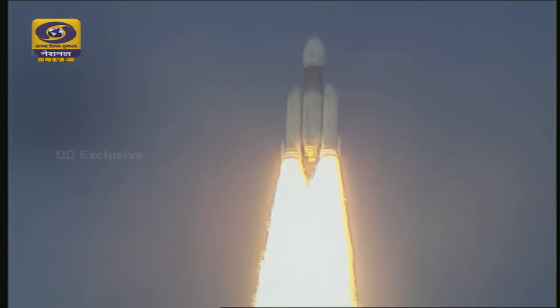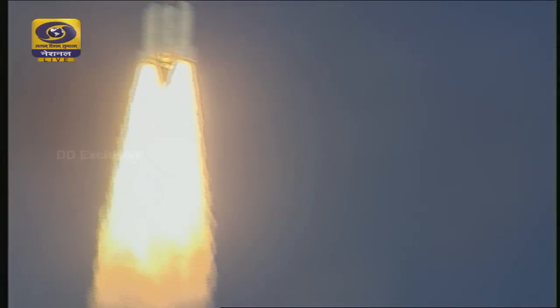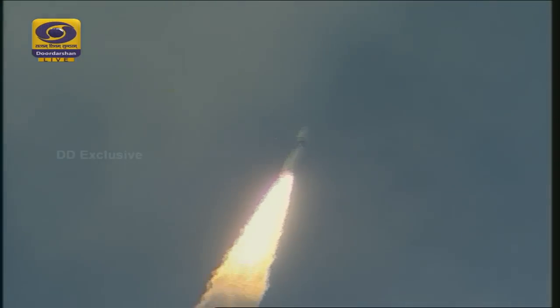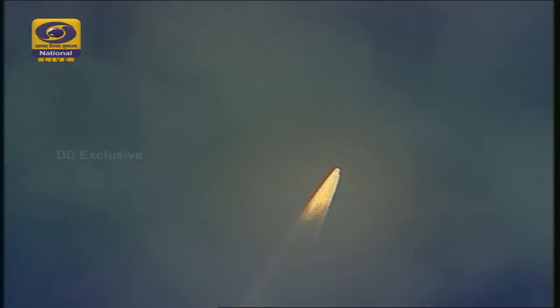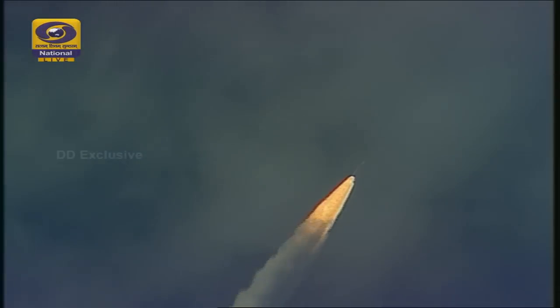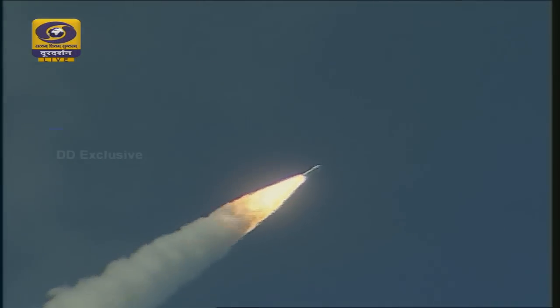Plus 30 seconds. The vehicle moving majestically. Plus 35 seconds. Plus 35 seconds is a very critical phase going atmospheric. Plus 40 seconds. 40 seconds into the flight. Plus 45 seconds. Vehicle is at 6-7 kilometers. Plus 50 seconds. First stage performance normal. Plus 55 seconds. First stage performance is indicated normal.